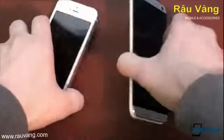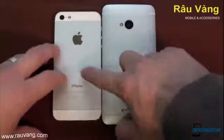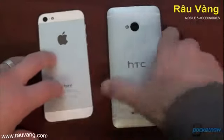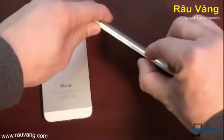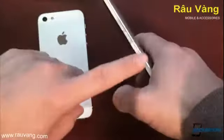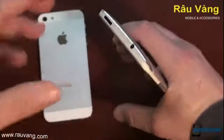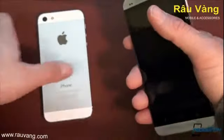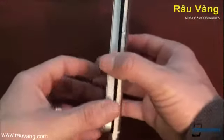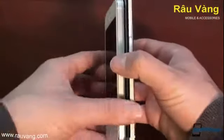Now, in terms of other dimensions, if we flip them over to the back and place them flat on the table here, the iPhone 5 is indeed thinner than the HTC One, but only at this thickest point. You see, HTC does this party trick where it has a really thin edge and then it gets thicker. And so what you feel in your hand is this thinner edge, and it wraps around, and it's got a nice little smile thing, kind of like Nokia phones. Just feels good in the hand, and it feels thin with this edge. So if we compare just the edge, the HTC One actually feels a little bit thinner in the hand if you're comparing them that way.